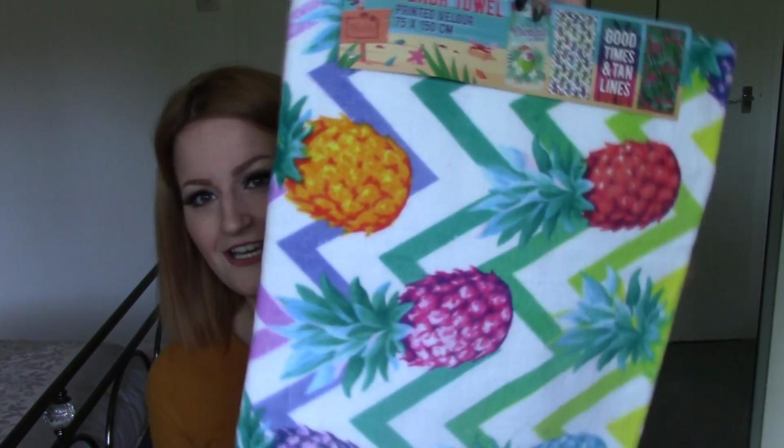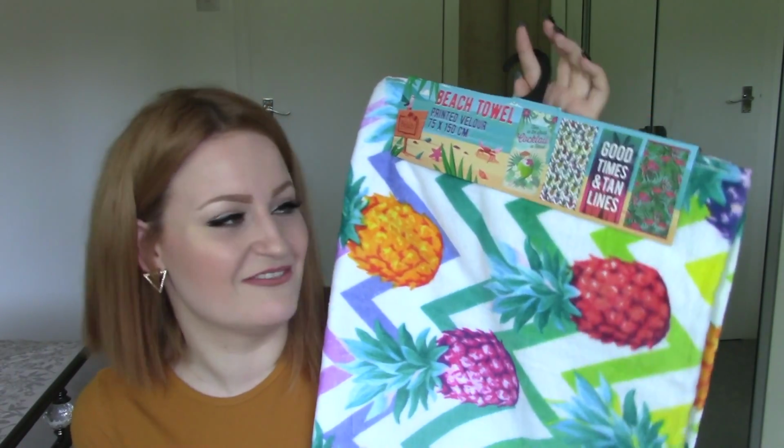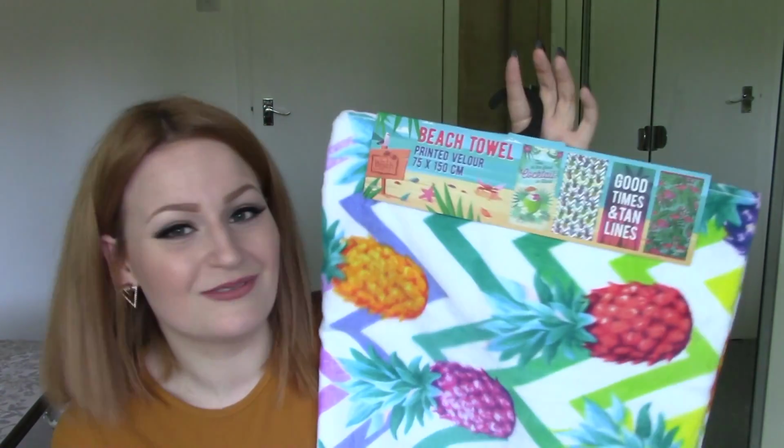So the next one I got was this, which I don't love, but I'm getting a bit desperate for towels. This was from Homebargains. This was £5.99, and I actually prefer the Asda one more, which was cheaper, but never mind. It's quite funky. It's got a load of multicoloured pineapples on it, and it's happy, and it's a holiday type of pattern, so it will do.